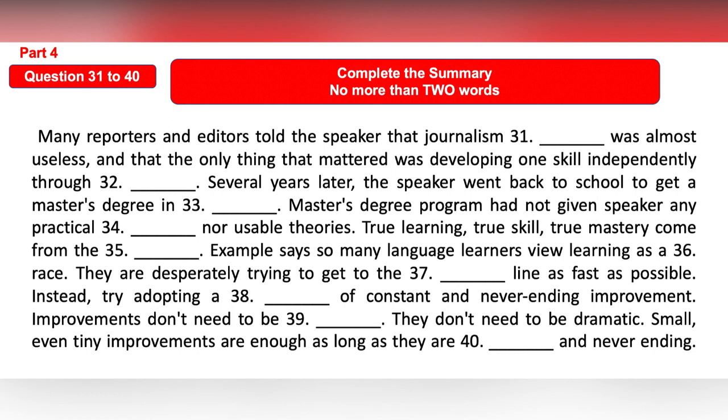Okay, that's today's podcast. Let me review a few of the new words, maybe the more difficult words that I used in this podcast. Up near the beginning, I used the word impatient. Many language learners become impatient. That includes me. Impatient is the opposite of patient. So impatient means not patient. Right? It means you're tired of waiting. You want to be perfect in English right now.